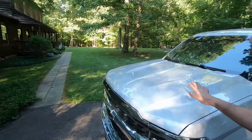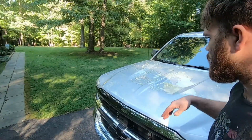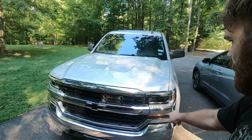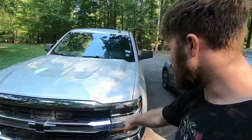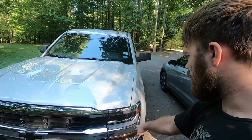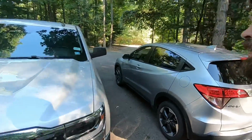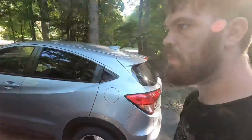It almost looks like a cowl hood with these little scallops in it. I like that. And I like the headlights more. It has these slimmer headlights with HIDs and this little LED bar in it. So I do like that about this truck. I guess we'll go on to the inside and show you in there.